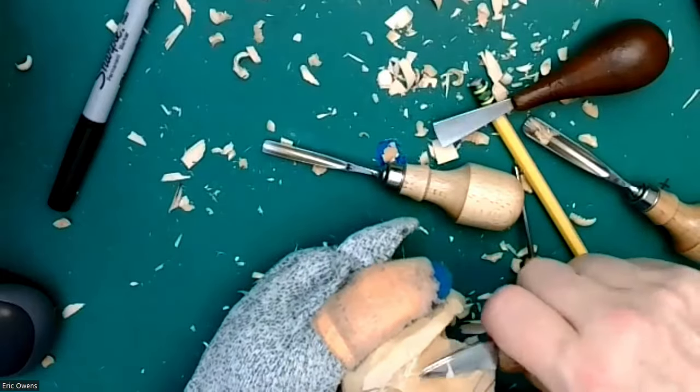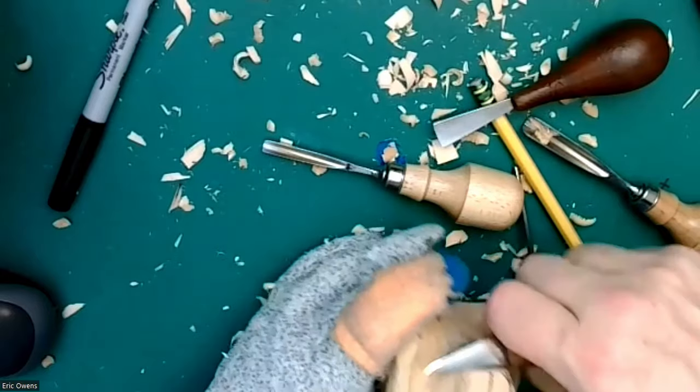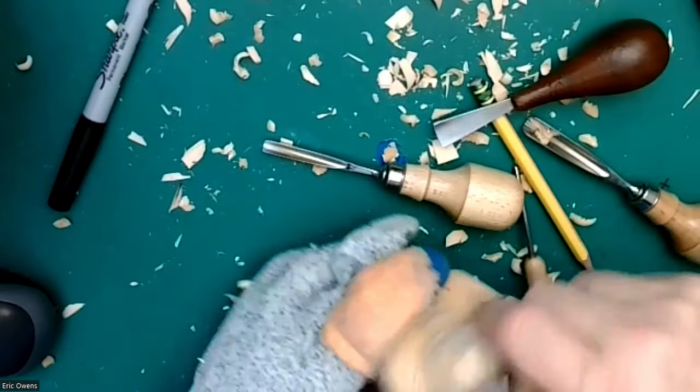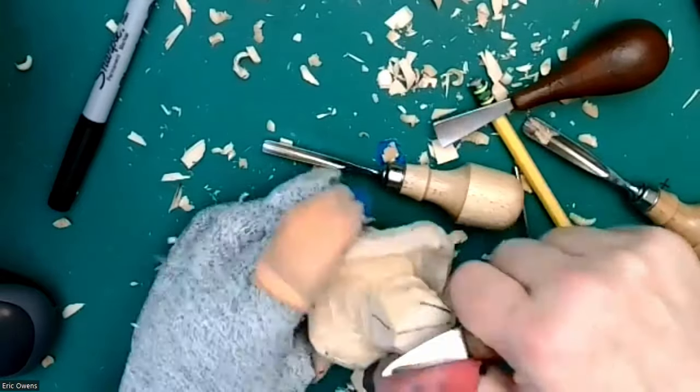I have a tendency to have short hats. I'm trying to do more hats that are a little bit different. Not always making them all look the same.